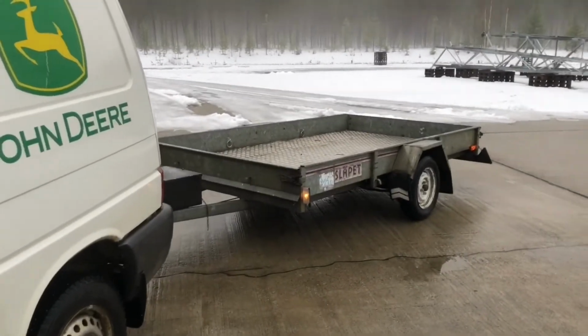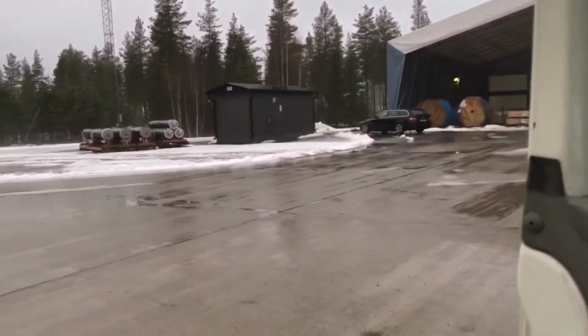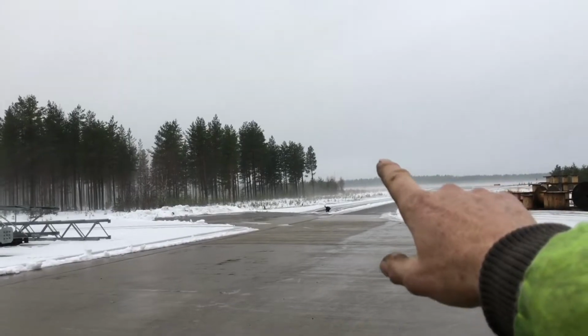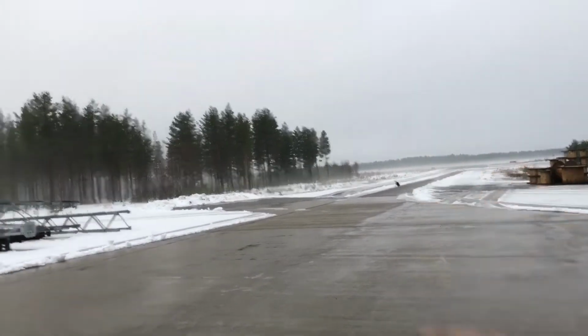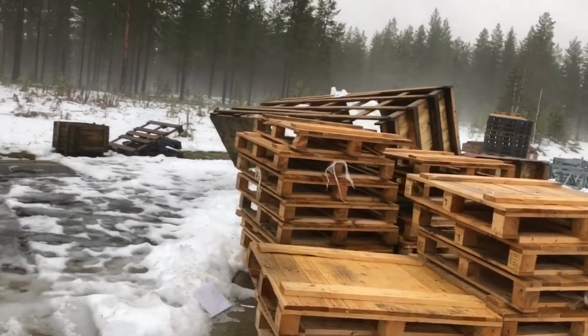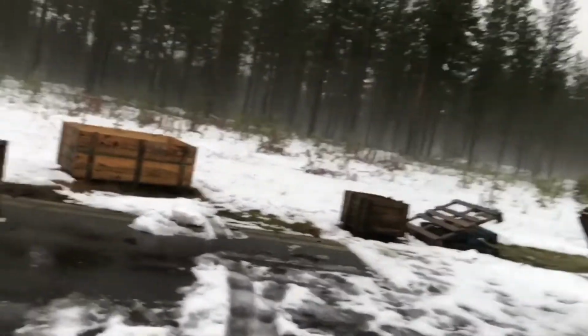Right. So we're at the disused airport, and you'll notice that for those that have watched the last video, the big trailer, no, we have the small trailer. Not ideal, but it'll do the job. So on the other side of this disused airport, way over there next to the river, there's a hydro dam, and they're building a new substation. And all the materials come packed on pallets or crates, and I can have what, there it is.